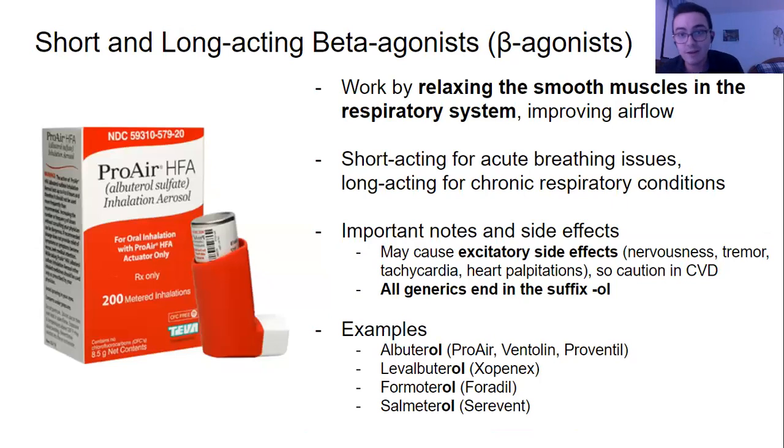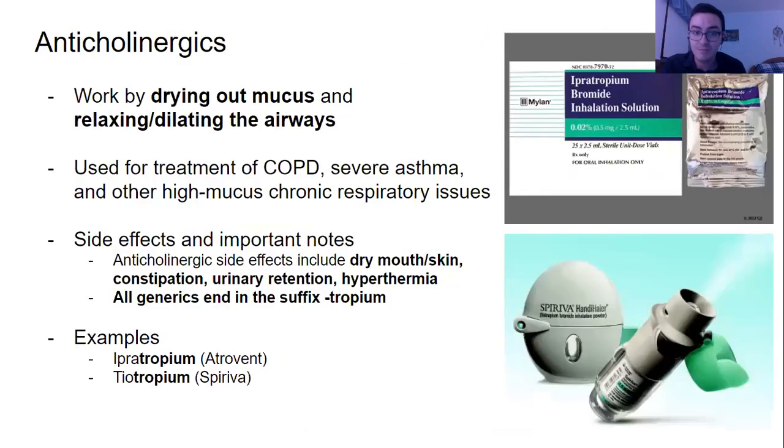I should also clarify that they're called beta agonists because they work on beta cells within the lungs to create that bronchorelaxation, the relaxation of the bronchioles. The beta cells are in charge of sort of the expansion and contracting of the lungs.